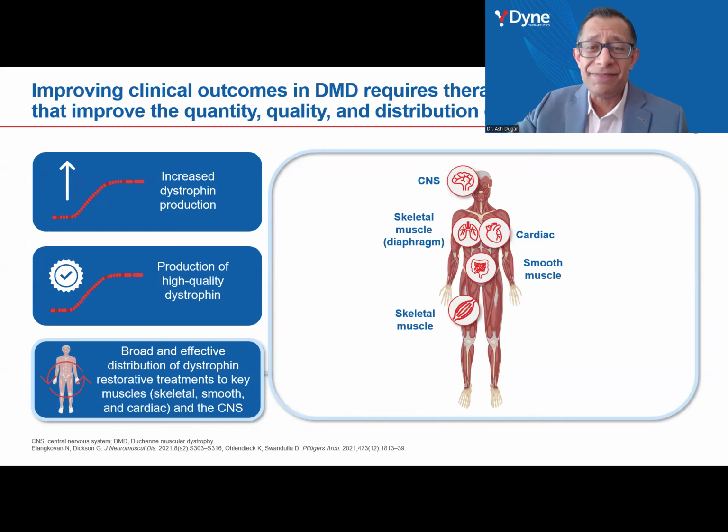Lastly, broad and effective distribution of treatments that generate dystrophin to key muscles is also important for optimal clinical outcomes in Duchenne. Not only is skeletal muscle affected in DMD, cardiorespiratory complications are the primary cause of mortality in individuals living with Duchenne. And therefore, therapeutic approaches require broad distribution to cardiac and respiratory tissues as well.